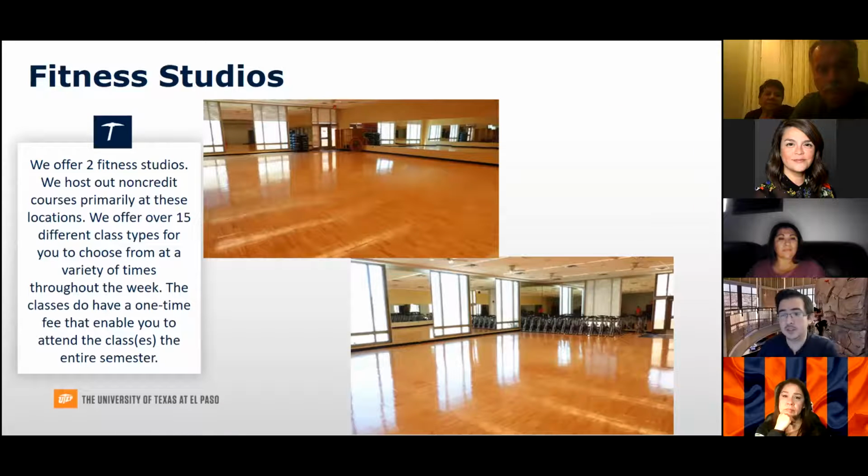We have 2 fitness studios plus the mat room. In these fitness studios, we have more than 15 classes. We have spinning, Zumba, boxing conditioning, and many, many more. This is a program that you need to pay extra for. Besides the 70 that is already charged on your tuition, it's $15 per class.